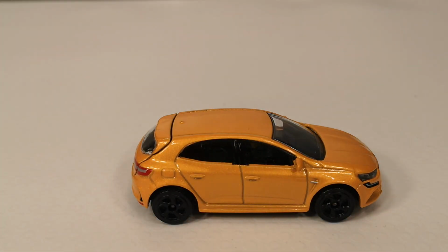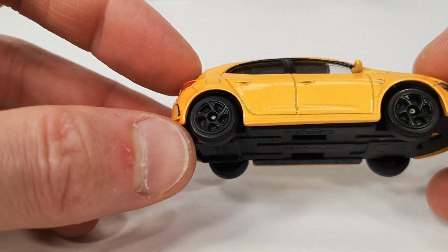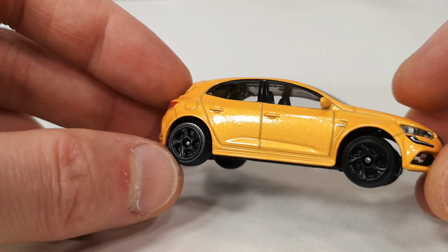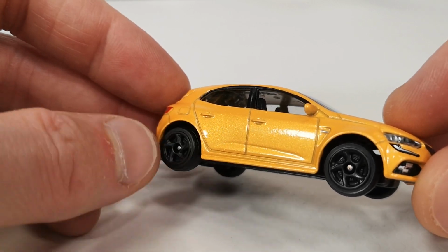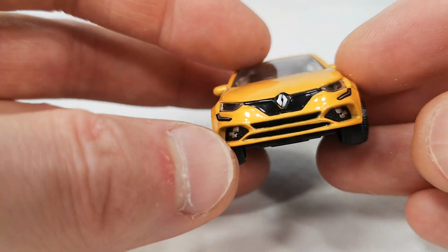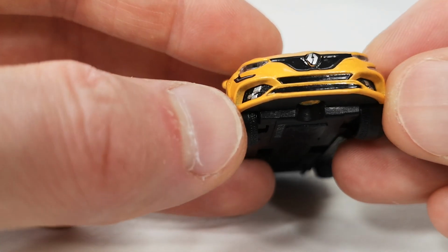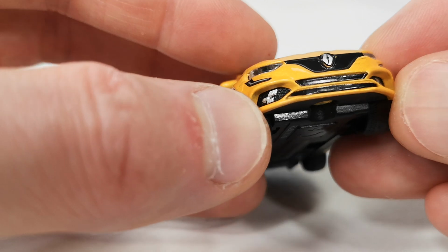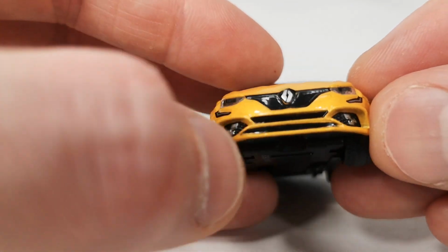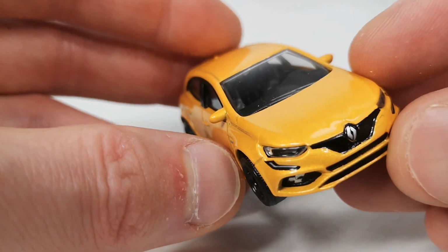Then we got the Renault Megane RS. RS standing for Renault Sport. It's got black wheels, but in the catalog the past 3 years it's had different wheels with the chrome on them. B-pillar painted black, Renault logo in the middle with some black paint, LEDs painted, and then down there some more, or maybe these are indicators that are painted and LEDs are down there, not sure, and some more black paint here, so definitely more metal on this bumper than on some of the more newer ones.